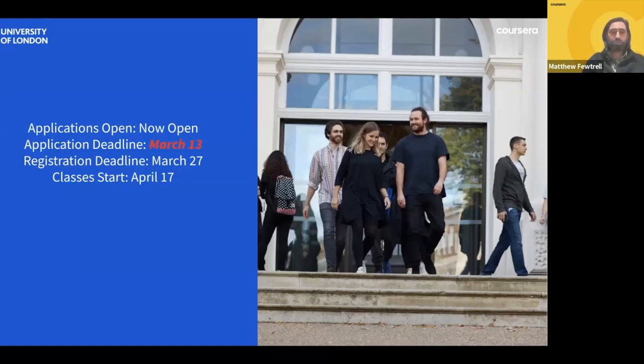If you have got some modules that you've previously sat that you would like to put forward for recognition of prior learning, then the March 13th deadline is also relevant for this, and you will need to apply for recognition of prior learning. Although to do this, there is an additional fee of £61. And then all supporting documents will need to be submitted for recognition of prior learning by the 17th of March.